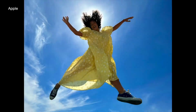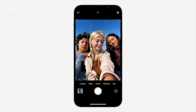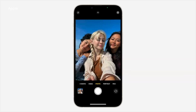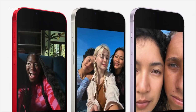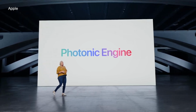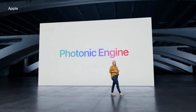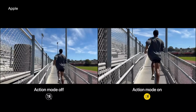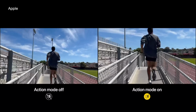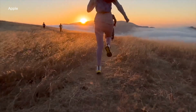Ultra wide is also available, but Apple didn't really mention any specific improvements to that sensor, but I guess it has been improved. The TrueDepth camera on the front has been improved for better low light performance and now has autofocus for the first time. Photonic Engine is a new engine that Apple developed to help with low light photos, which apparently offers 2 times better low light photography on the front, ultra wide, and wide angle lenses. And there's also a new mode for video, which is actually called Action Mode, which improves stabilization. And apparently you'll get gimbal level stabilization, which is a bold claim that I cannot wait to test out.